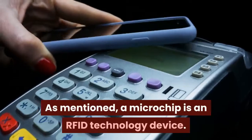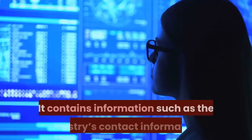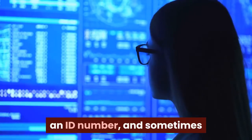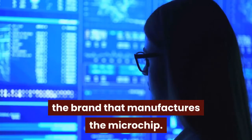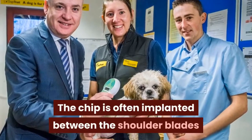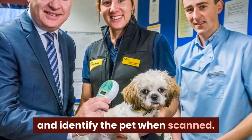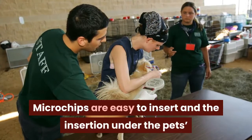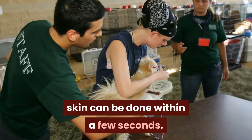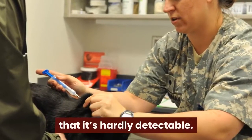As mentioned, a microchip is an RFID technology device. It contains information such as the registry's contact information, an ID number, and sometimes the brand that manufactures the microchip. The chip is often implanted between the shoulder blades so that you can see the information therein and identify the pet when scanned. Microchips are easy to insert and the insertion under the pet's skin can be done within a few seconds. Its size is so small, like the size of a grain of rice, that it's hardly detectable.